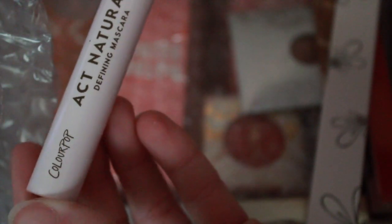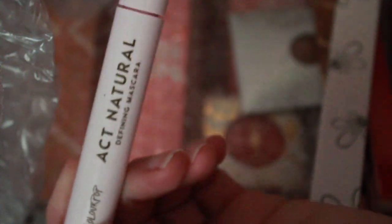Okay, let's move on. I believe this is the eyeliner, or is this the mascara? Let's see. This is the mascara. It's in brown, which I don't usually wear, but I'm definitely going to try it out considering I got it. Act Natural. I didn't even know Colourpop had mascara.